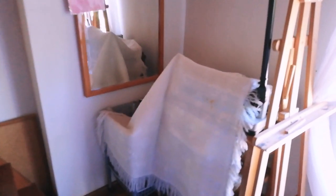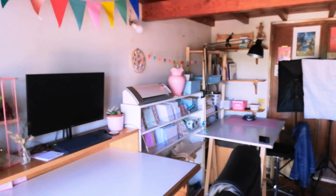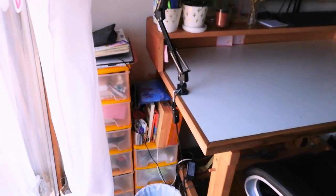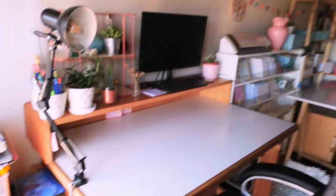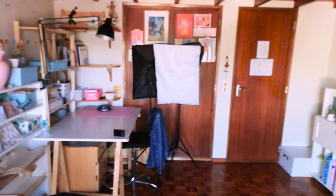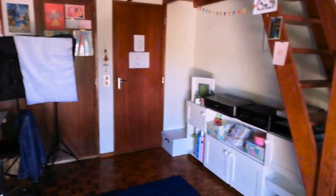But yeah, I think it's looking super cute and nice, and I really love it. It's all coming together. And yeah, now I have these boxes over here. I still haven't shown you that. Instead of the other ones that I had before, now everything is more organized. And maybe I need to do another studio tour. So tell me what you think in the comments.